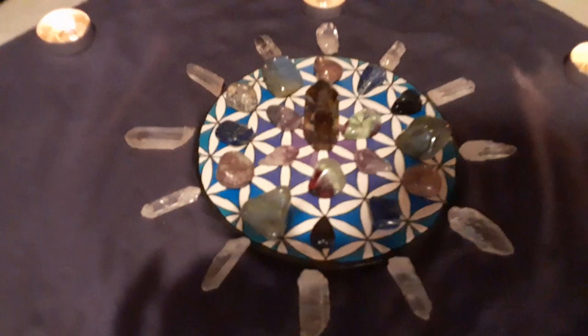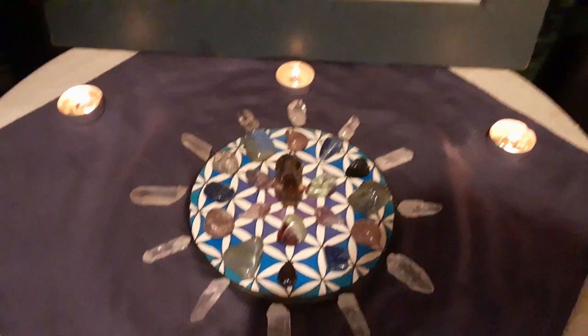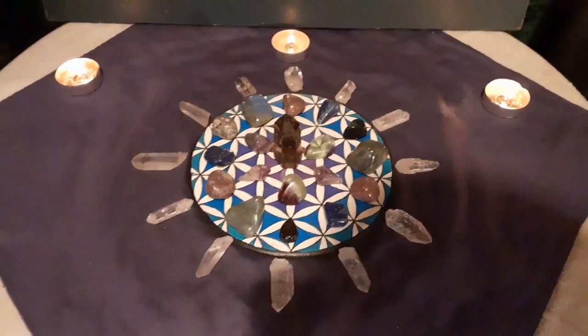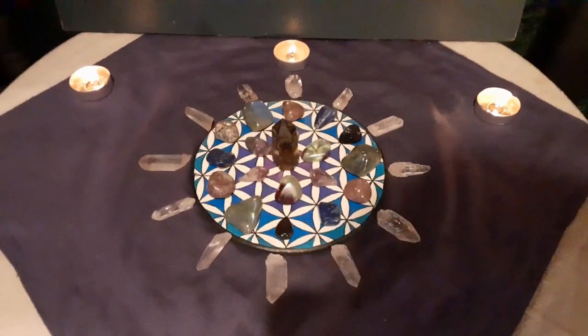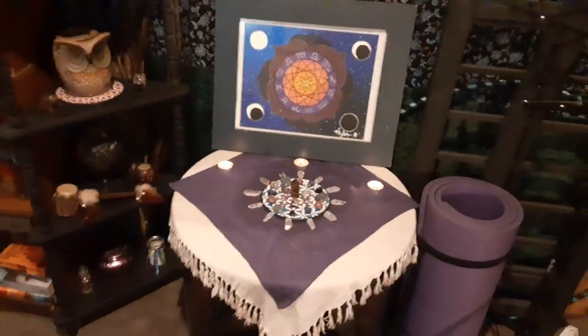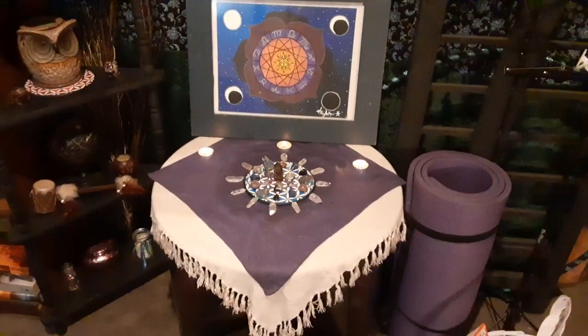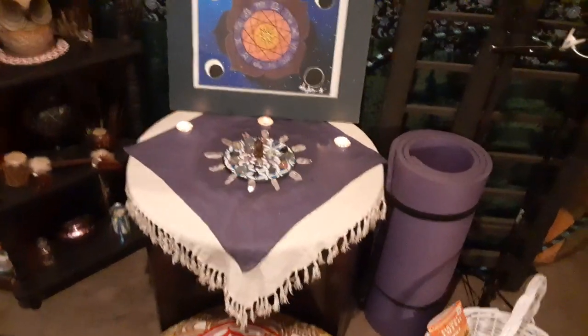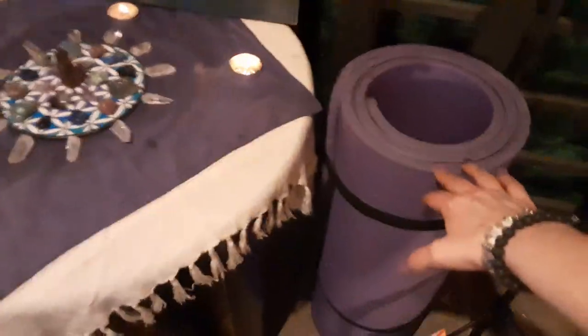And then another crystal grid that I've made. This one's more of an intuitive type of grid. It has labradorite, fluorite, amethyst, lapis lazuli, things like that on there. And this table, right now I have it set up like this because I'm not really using it, but if I want to use it, then I'll just clear it off and use it as a central altar table sometimes. And then a squishy pillow that I made for sitting on, my yoga mat.